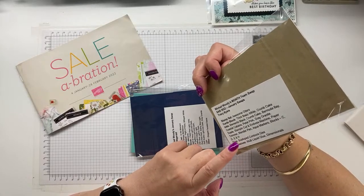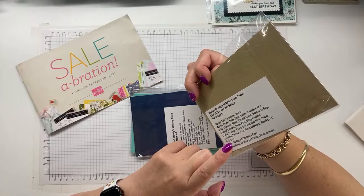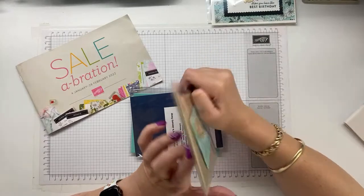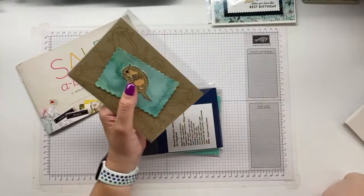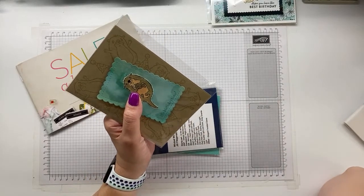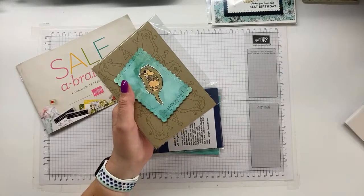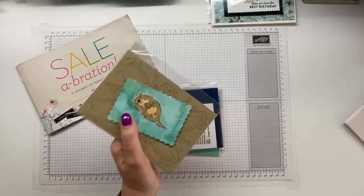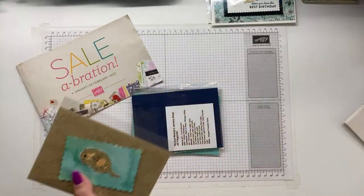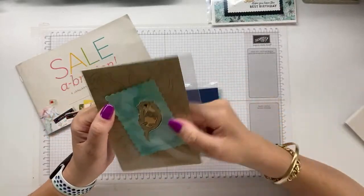aquamarkers. I think she means the aqua painters, or no, the paint, the water. Oh, thank you, Cheryl. Thank you. Hey, Maureen. Thanks for joining. Hey, Dawn. Sorry, I missed you popping in there. Right, I'm glad you guys are helping each other.